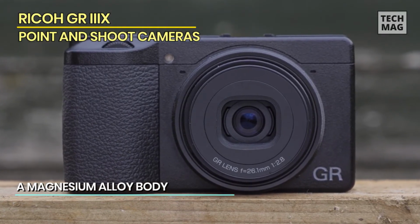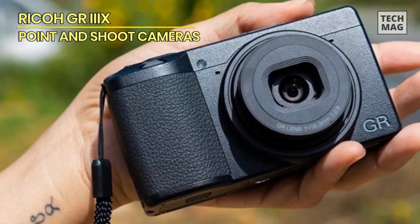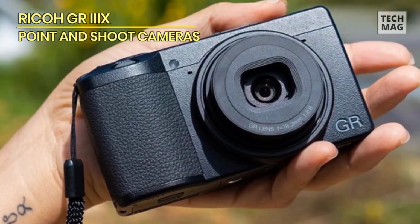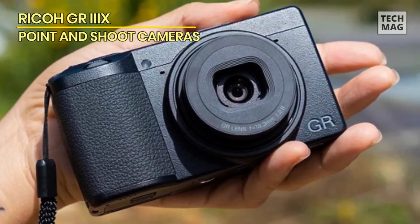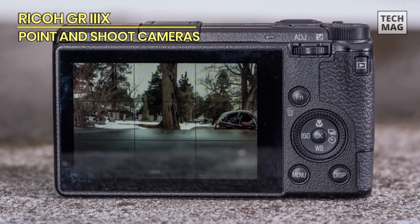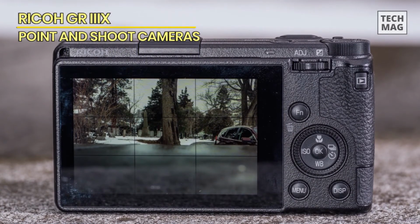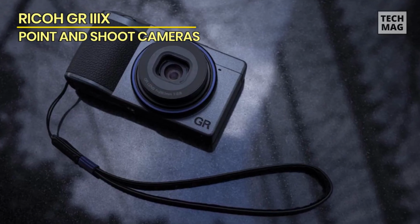But the GR IIIx isn't just about impressive hardware, it's about control. The customizable buttons and dials offer a level of personalization that's rarely found in a compact camera. This means that every shot can be tailored to your preferences, allowing you to adapt to different shooting scenarios with ease. Furthermore, the built-in image stabilization ensures that camera shake doesn't stand between you and your creative vision.